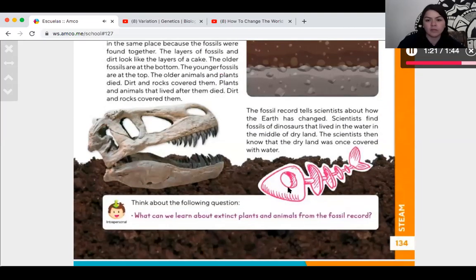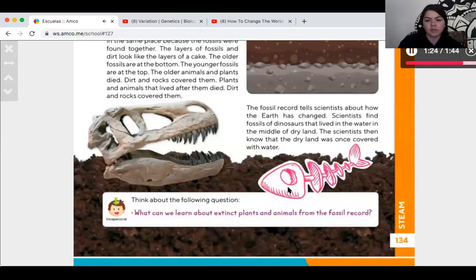The fossil record tells scientists about how the Earth has changed. Scientists find fossils of dinosaurs that lived in the water in the middle of dry land. The scientists then know that the dry land was once covered with water. Okay, now that you have this information, maybe you will be able to answer this question. What can we learn about extinct plants and animals from the fossil record?